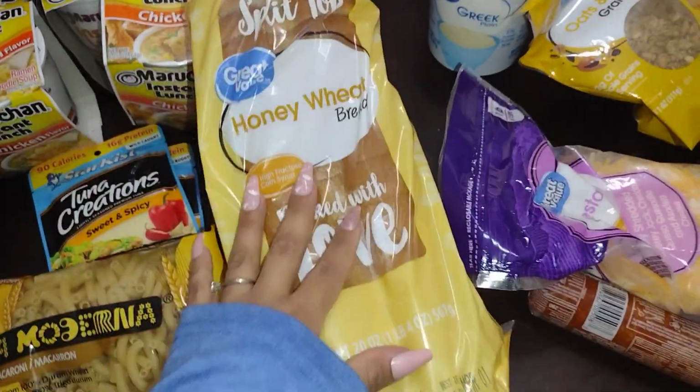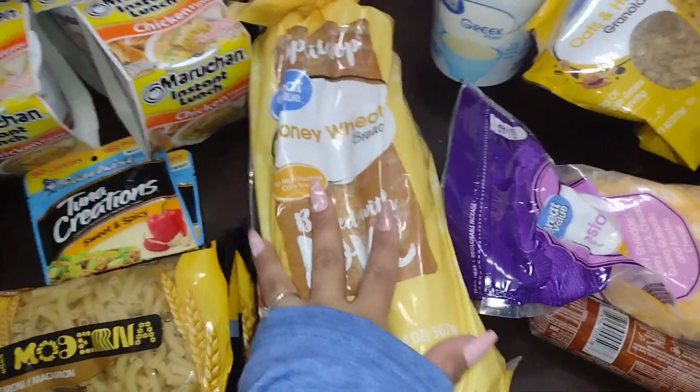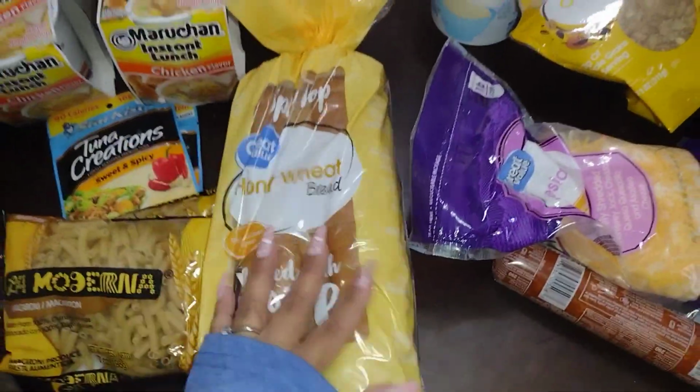And I ended up getting the kids the wheat bread. So they do eat wheat bread. I don't really like for them to eat the white bread. They honestly can't even really tell the difference. They have always been on the wheat bread. So I got a wheat bread.